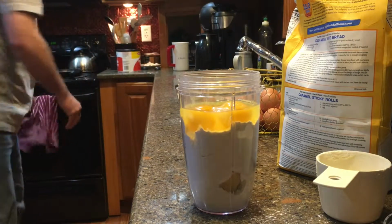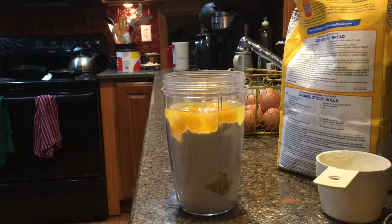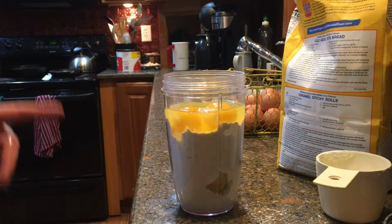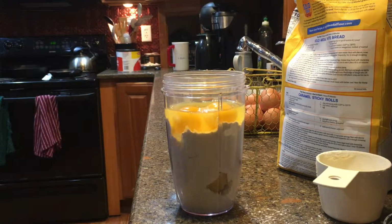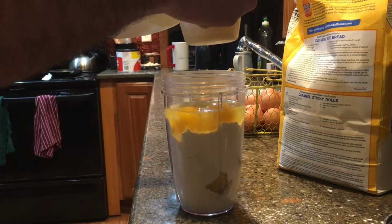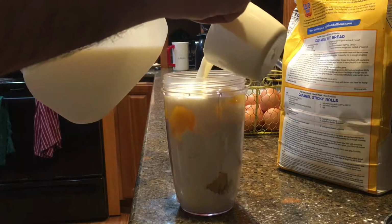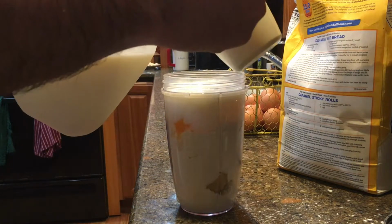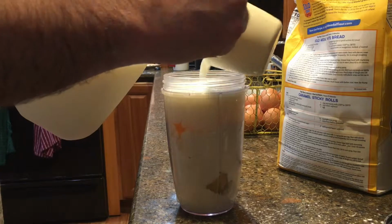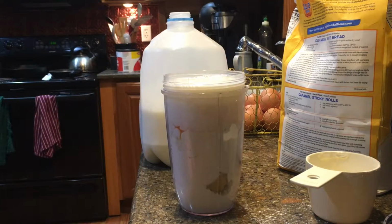So I'm gonna do 2 cups of flour. I'm doing 1 cup of pancake mix, 1 cup of bread flour, an overripe banana, 2 eggs, a cup and a half of milk, and I'm gonna guesstimate here. Ooh, I'm gonna run out of room. Gotta make a little hole.